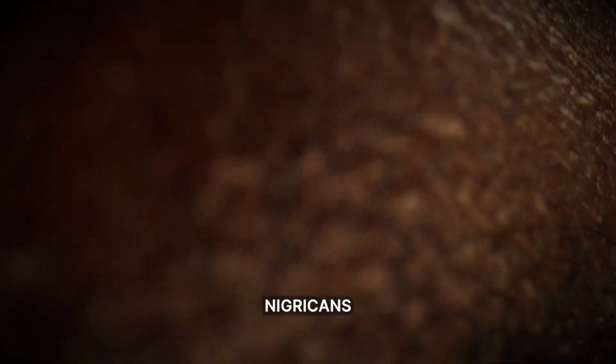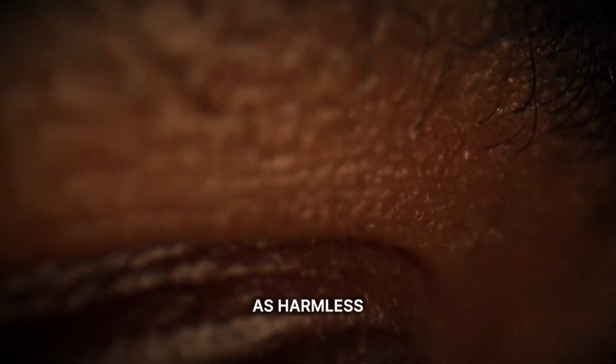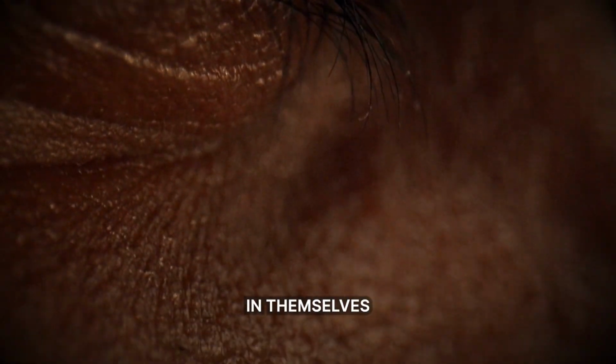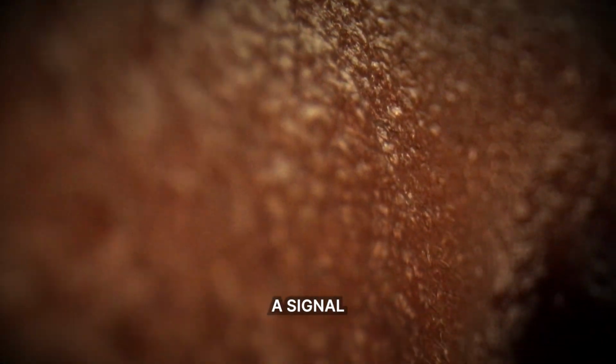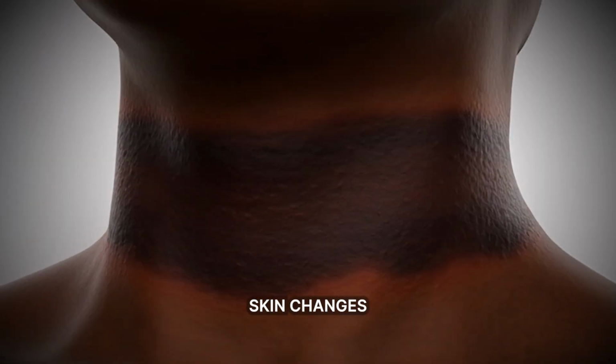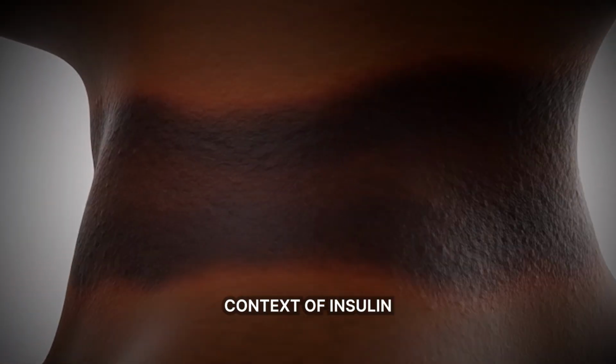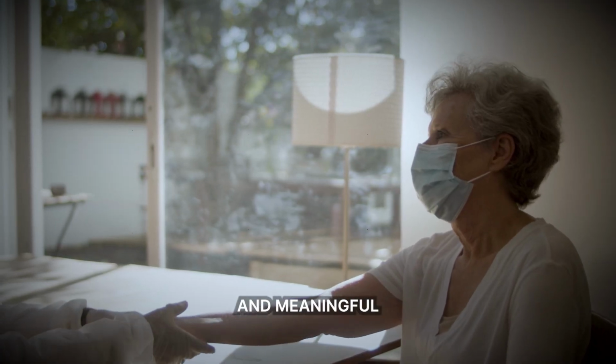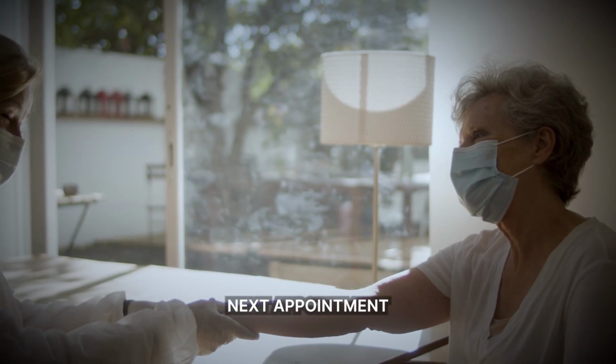They develop through a similar mechanism. Like acanthosis nigricans, they are often dismissed as harmless cosmetic concerns. And while they are not dangerous in themselves, their presence is a signal that is worth taking seriously in a metabolic context. If you have noticed either of these skin changes, and they have not been discussed in the context of insulin or blood sugar, it is a specific and meaningful question to bring to your next appointment.